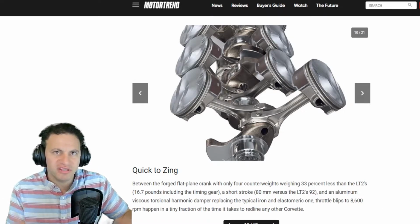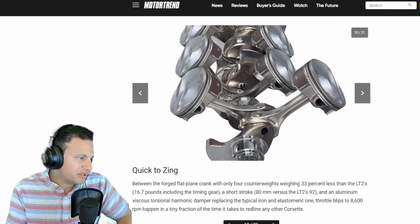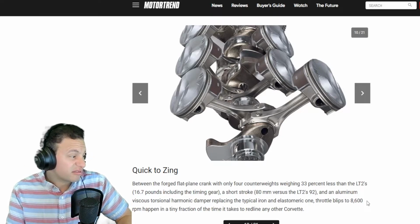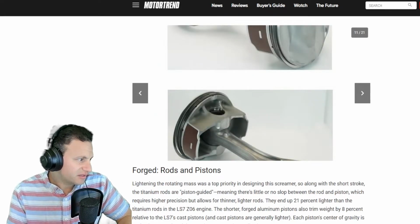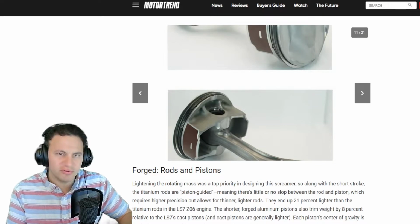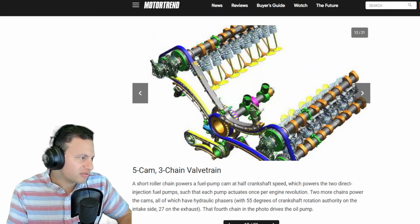When you have less rotating mass, you obviously have a happier revving engine. It can redline higher. So they're talking about 8,600 RPM. Oh, jeez. Forged rods and pistons. Again, a lot of us do that when we build our engines. We put in forged rods, so that's nothing new.